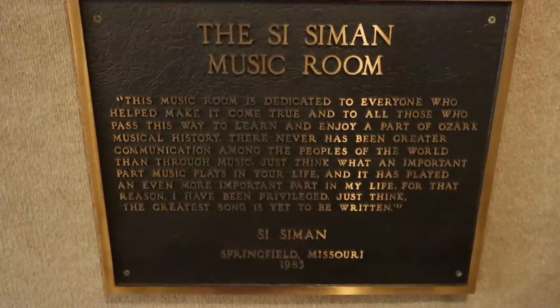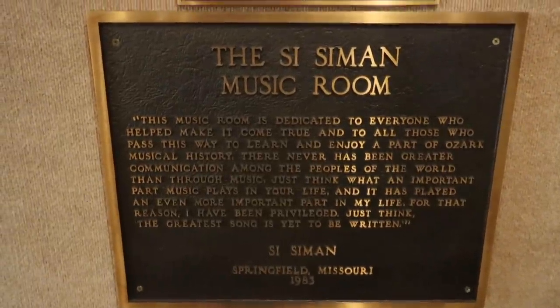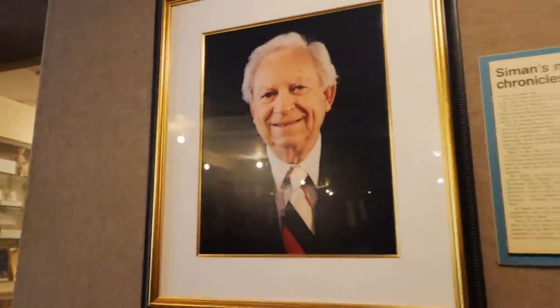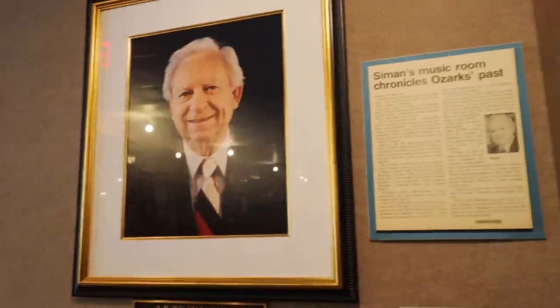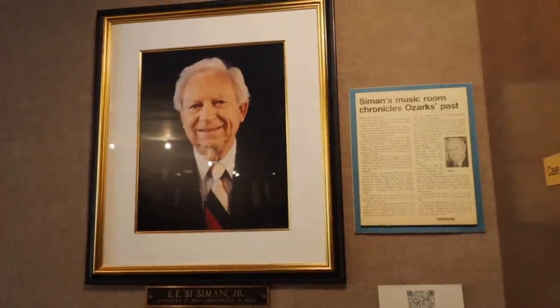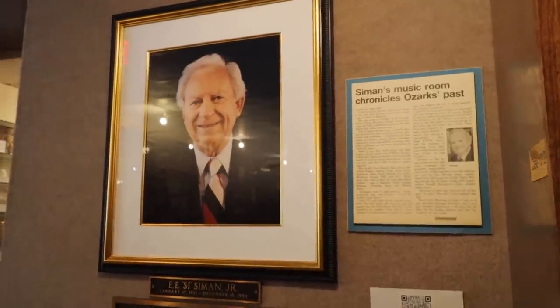Now, this room is called the Cy Simon Music Room, and here you can learn a little bit more about Mr. Cy Simon himself. This is the man, the myth, and the legend. Simon's Music Room actually chronicles all of the Ozark past, and here you can see some of not only those wonderful music things that we started off with, but also a little bit more about the man behind this room.